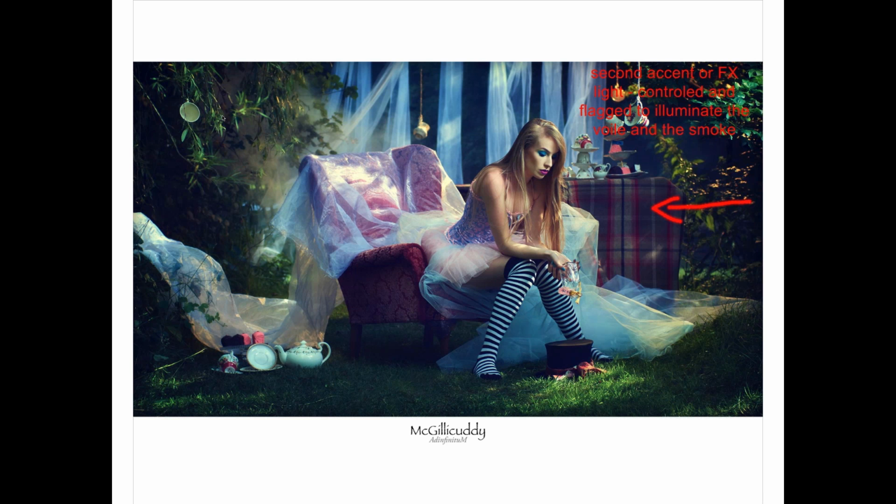So this second light, which will have had a smaller, tighter strip box on, is flagged to illuminate the voile and the smoke. And again, as we've said before with the wall, flagged in very simple terms just means there's something in front of the light source. In this case, it was just a very dark grey, near black towel that helped us modify where the light went and where the light didn't go.